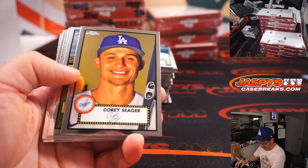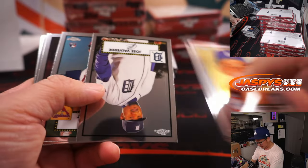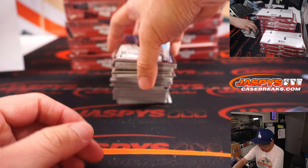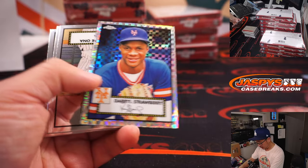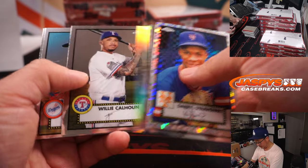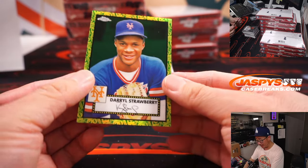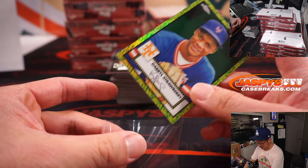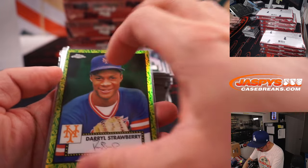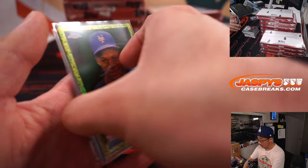This pack opened up real smooth, real nice. It's Corey Seager's old Dodgers edition here. Luke Voit. Darryl Strawberry, the Straw Man for the Mets. And 25 out of 99, there he is again, Darryl Strawberry. That's for Adam and the Metropolitans. I think the step and repeat in the background is the 70th Topps logo, it looks like.